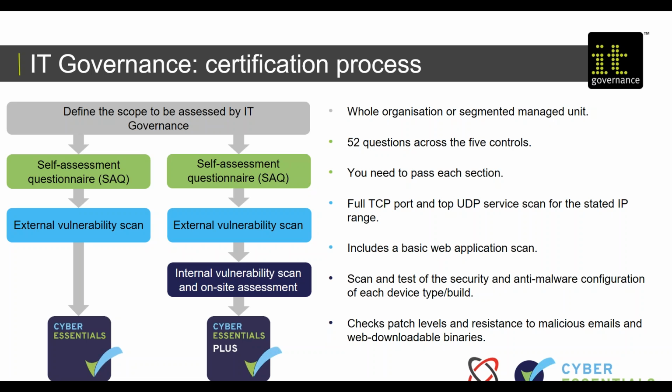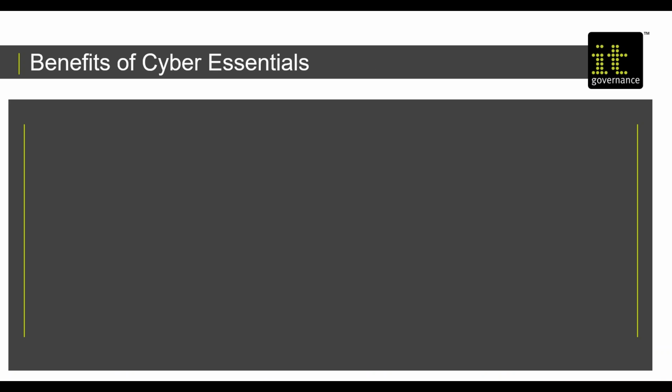All of ITG's Cyber Essentials packages are CREST accredited and include an external vulnerability scan. This is an additional service that independently verifies the security status of each company that undergoes the Cyber Essentials certification through us. Non-CREST accredited certification bodies may not offer this service.